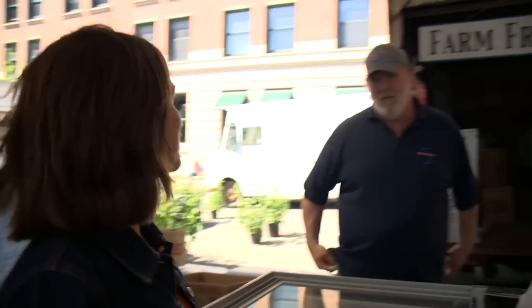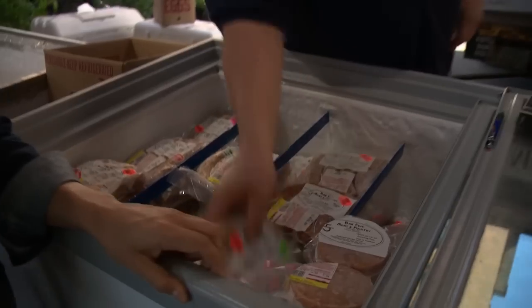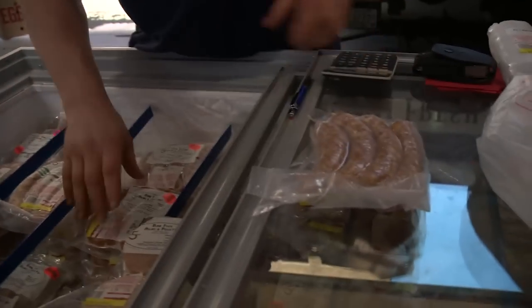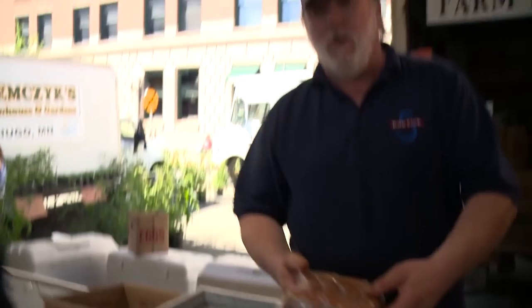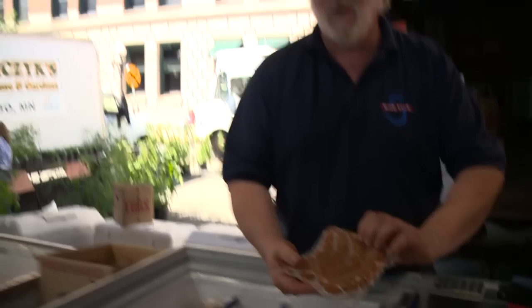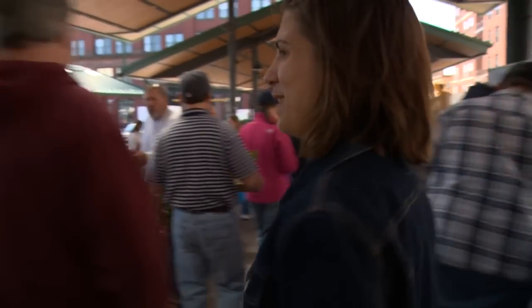And we have brats from Bar 5. What's your new brat this year? Our new brat this year is called the Appalicious. It's made with dehydrated Granny Smith apples and cheddar cheese. We also have our Fiesta Brat, which is made with red and green bell peppers, onions, and garlic. Are these chicken, you said? These are all chicken brats. All right. All natural, good for you, and healthy. Thanks. Can't wait to try those.